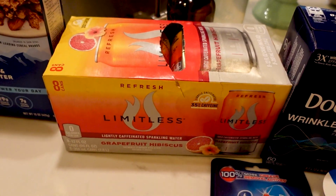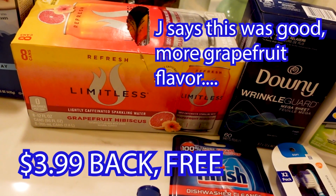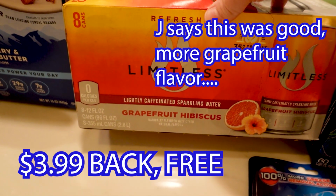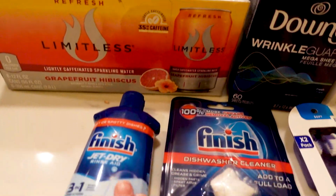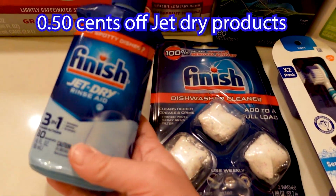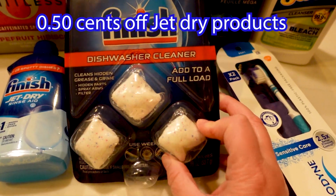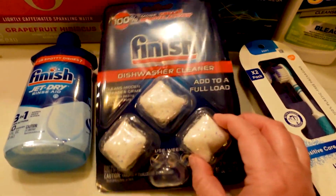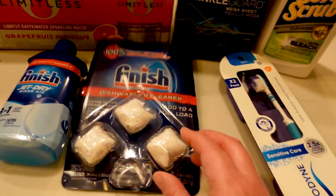This grapefruit hibiscus limitless water is lightly caffeinated. We have never tried this, but it was free. It was free, so we got it. There's eight cans in here, y'all. Then I needed some Finish Jet Spray refill. I've never used this before, but the dishwasher cleaner, there were rebates on all of this. So I went ahead and got this because I feel like we need to clean our dishwasher desperately. So we'll try that out. I'll let you know what I think of it.